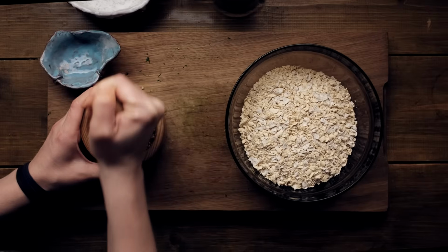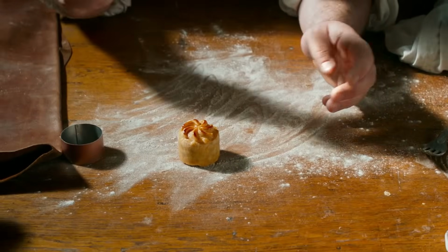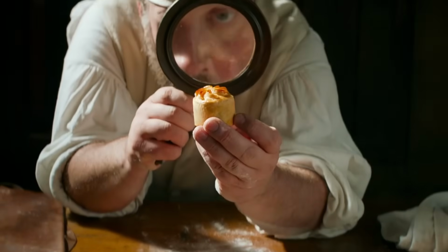While simple grain porridges sustained daily life, medieval cooks also created more elaborate treats that transformed basic ingredients into special occasion delicacies.